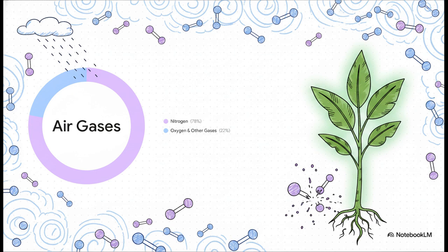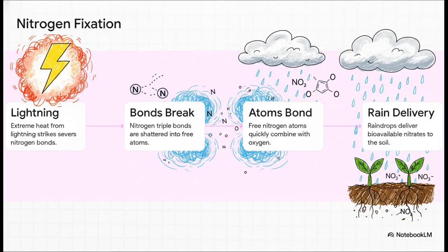Now, what's really interesting here is that while the air around us is made up of 78% nitrogen, plants are basically completely surrounded by an ocean of fertilizer that they just can't drink. That atmospheric nitrogen is diatomic. That means two nitrogen atoms are locked tightly together by a remarkably strong triple covalent bond. It's totally inert to plants. For a plant to actually use it to build proteins and grow, that stubborn bond has got to be shattered. And, as it turns out, that is exactly what a thunderstorm does.